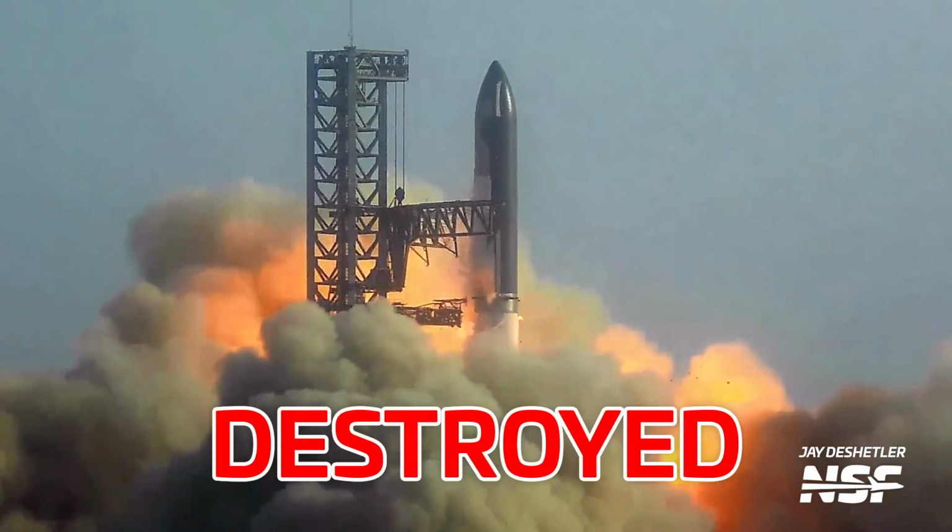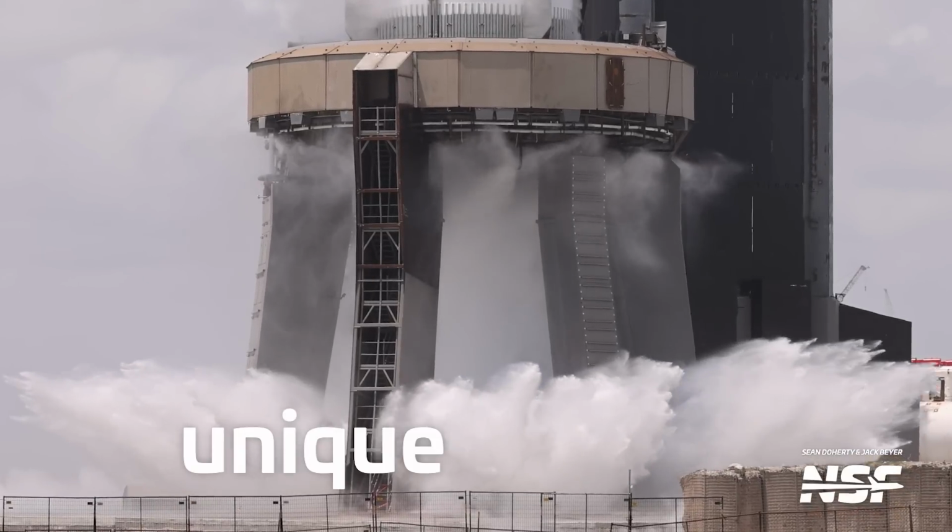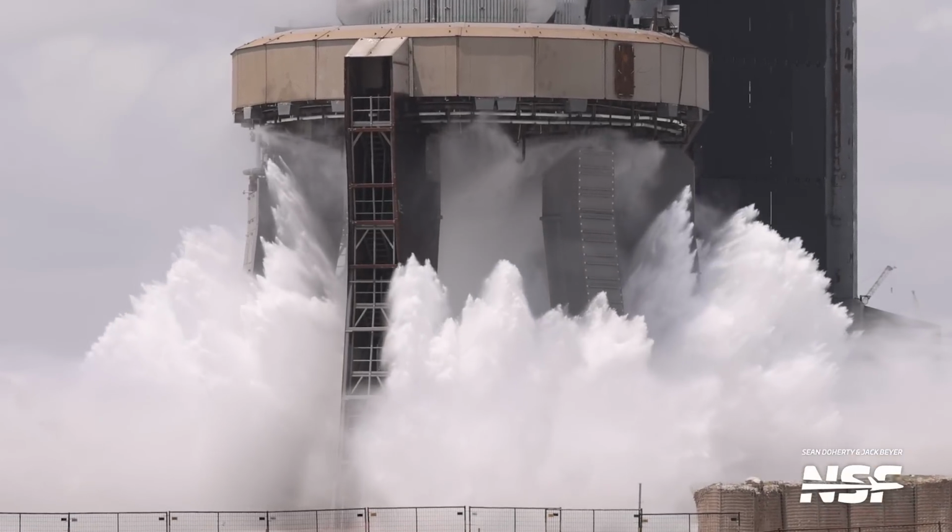Starship's first flight destroyed the concrete underneath the pad, throwing it across the surrounding landscape. In order to solve this, SpaceX has built a unique water deluge system unlike anything we've seen before.